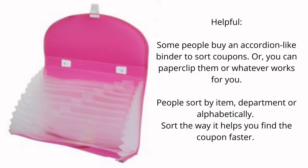Some people buy an accordion-like binder to sort coupons. Or, you can paperclip them or whatever works for you. People sort by item, department or alphabetically. Sort the way it helps you find the coupon faster.